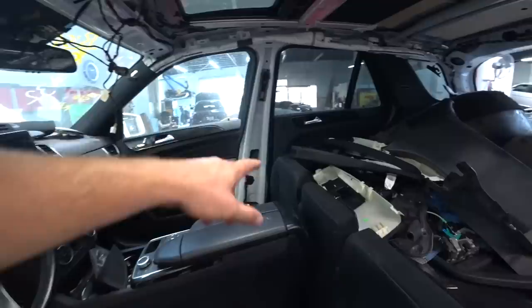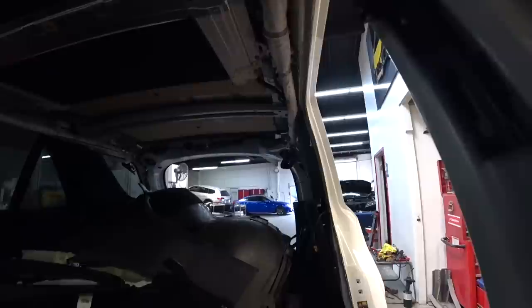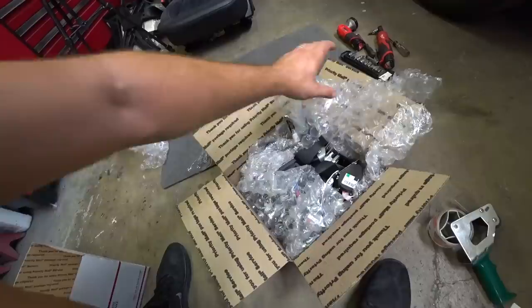But let me show you the interior. I had to pretty much take everything out. So yeah, everything is removed. I had to change one of the curtain airbags as well. So yeah, a lot of pieces. I have to put everything back together. Let's pack it, ship it out, and while we're waiting for the seat belts, we'll start working on the quarter panel. Pack this up and ship it out.